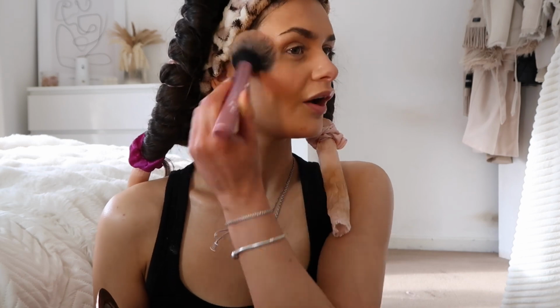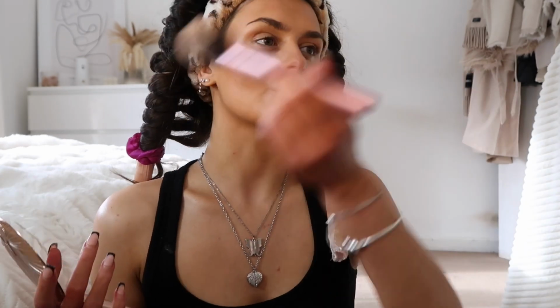I wish I was one of them girls that don't feel the need to set all their creams, but I feel like my skin, a cream needs setting. Otherwise this is all just going to melt straight off.